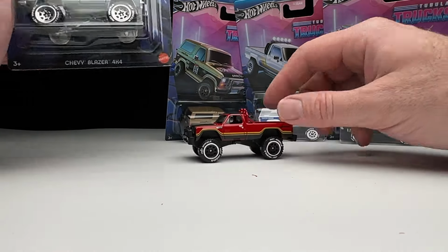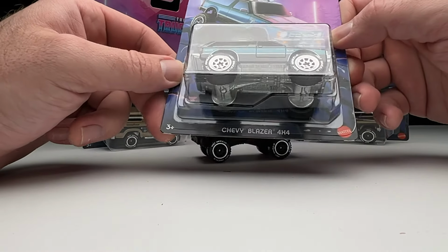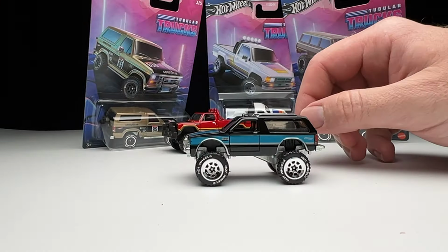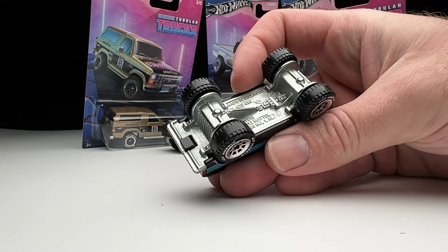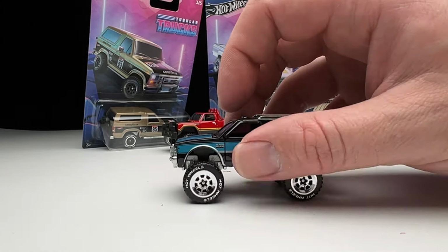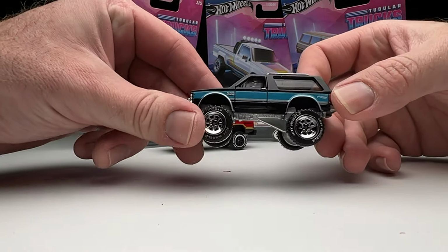Undoubtedly a cool one. This is the Blazer, and apparently this one has been the hard one to find, according to some sources. The Chevy Blazer 4x4. Actually, there was an original Blazer 4x4 tooling from back in the day. I don't think this is the original. It's a retool. But it does have a copyright date of 1983 on the base. I'm pretty darn sure it was retooled, because the body was for sure. It used to have opening doors, as I recall. So the original tooling had opening doors. This one does not have the opening doors.